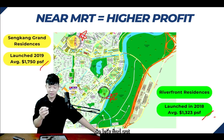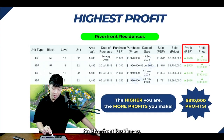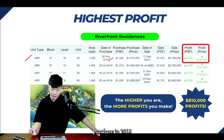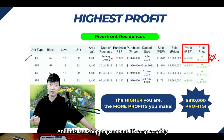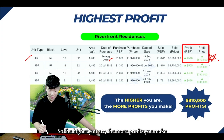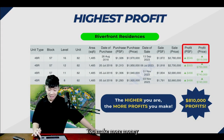So let's find out which one actually makes more money. Riverfront Residences, those who bought during launch day, a 4-bedroom purchased in 2018, actually made $810,000, and this is a whopping amount. It's very, very big. High floor, 4-bedroom, $810,000. So the higher you are, the more profit you make. As high as you can, you make more money.